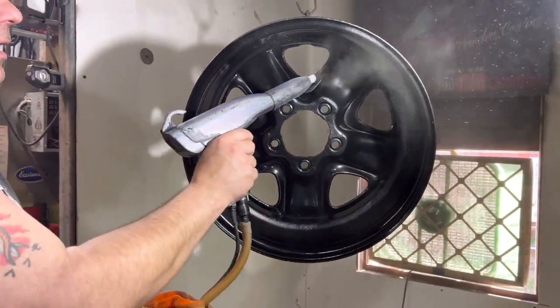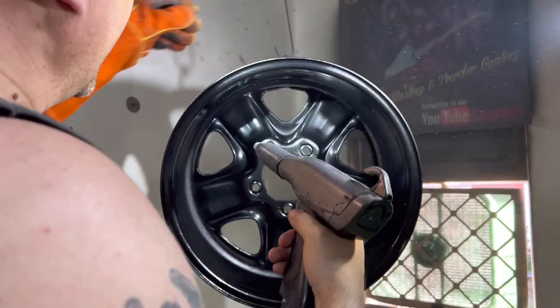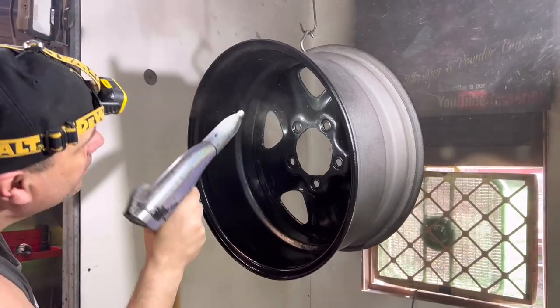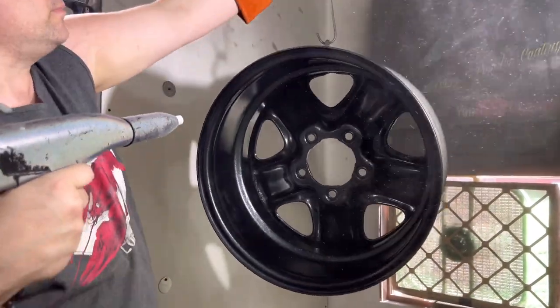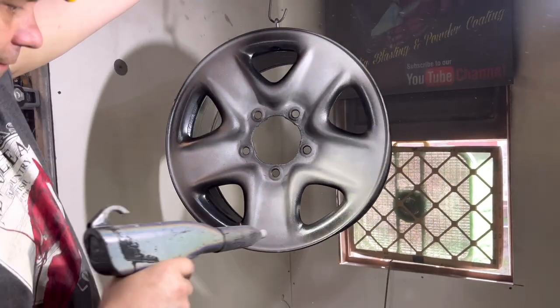Keep this gun. Hate it with a passion. Yes, I do. There. Okay. Now we can get some. See all the framing?